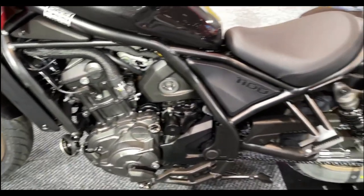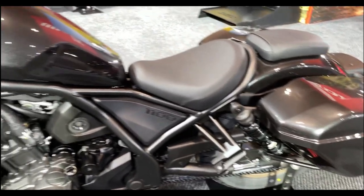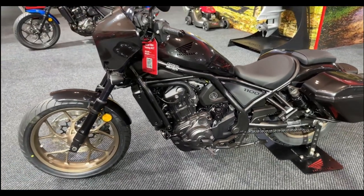The design of the 2024 Honda Rebel has narrower lines and a lowered seat, improving the driver's experience and making driving more relaxed. In this sense, Honda has thought of everything to make your trips and rides even more comfortable.